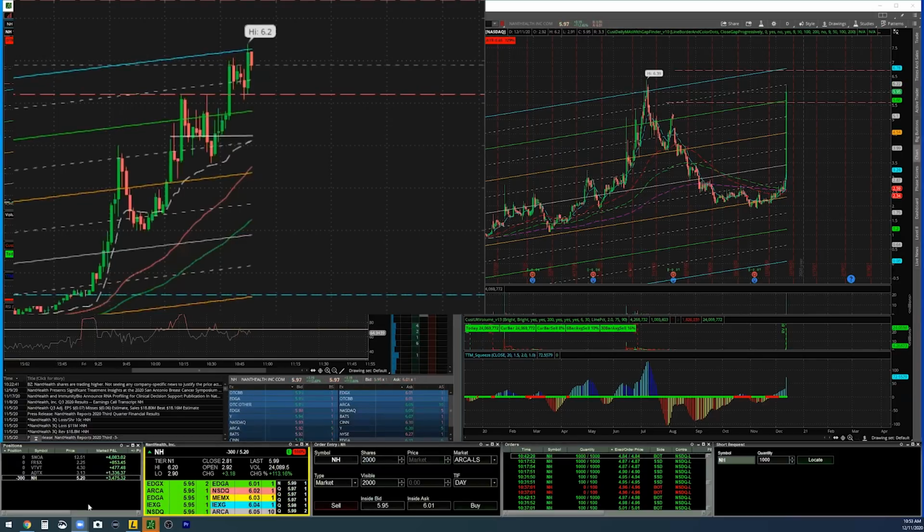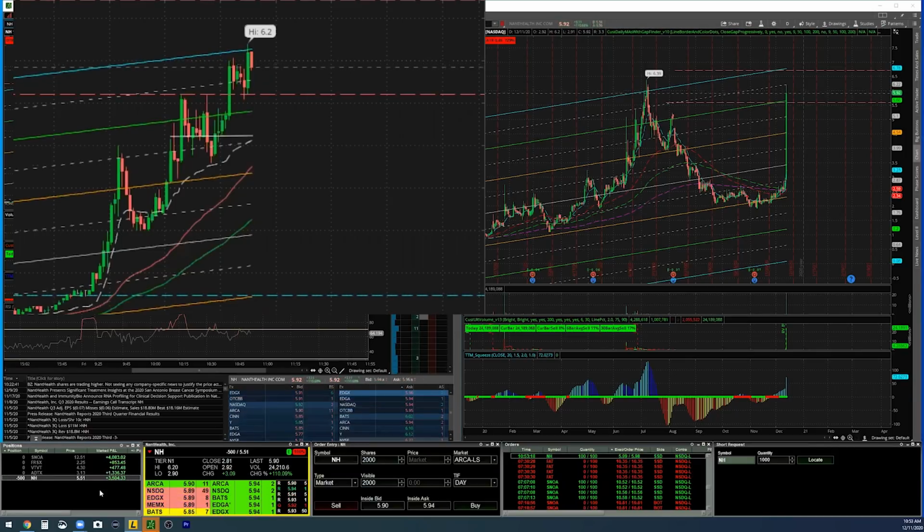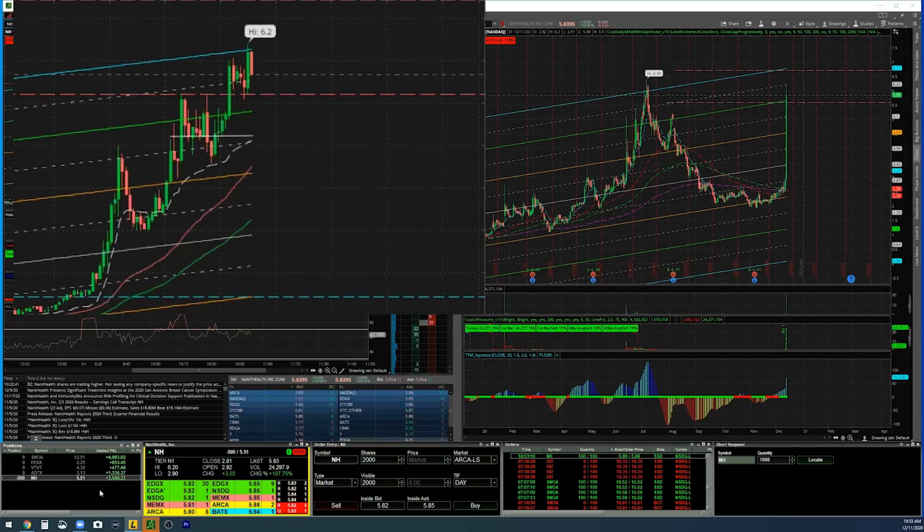Yeah, this thing's just kind of chugging along. But I think it's getting to prices where it makes sense to maybe wiggle in a little sell. So I'm going to go short 500 shares here, bring my average up to 551. So I'm in short 500 here.